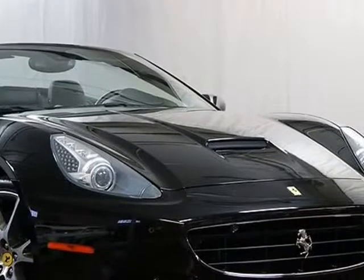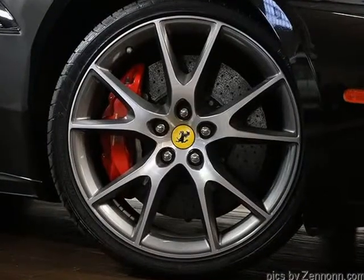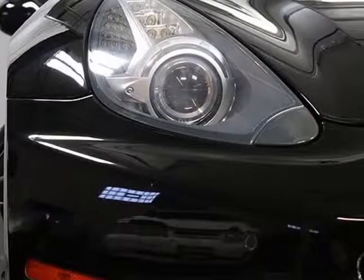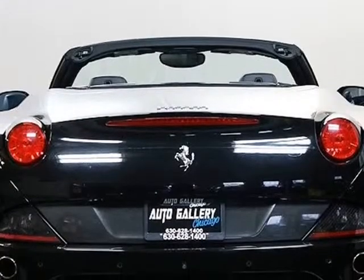2011 Ferrari California Factory Optional Equipment: Scuderia Ferrari Fender Shields, originally $1,589. Front and rear parking sensors, originally $1,515. AFS Adaptive Headlight Control, originally $1,864. Red brake calipers, originally $623.